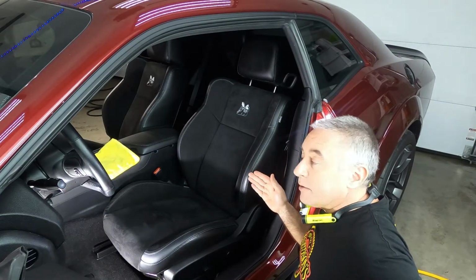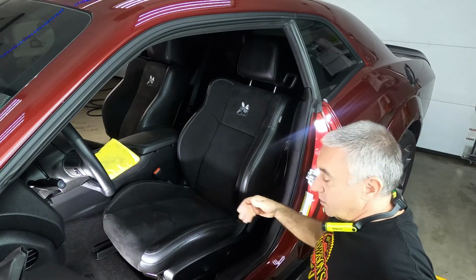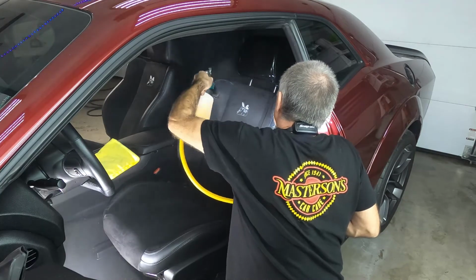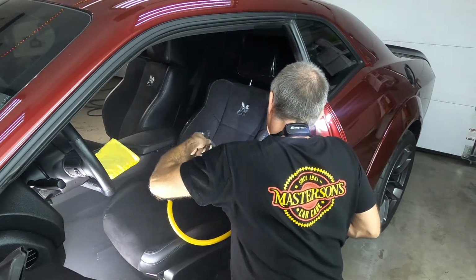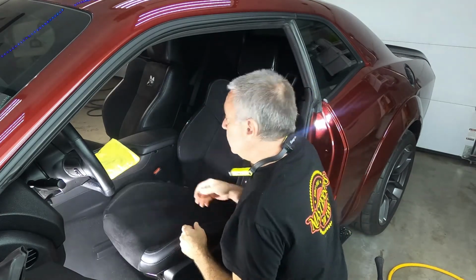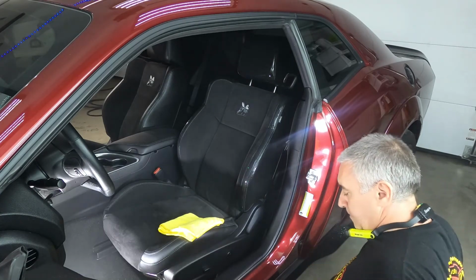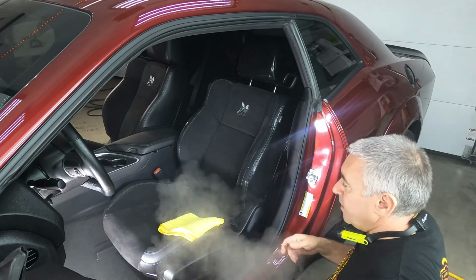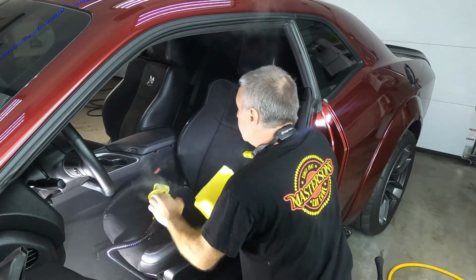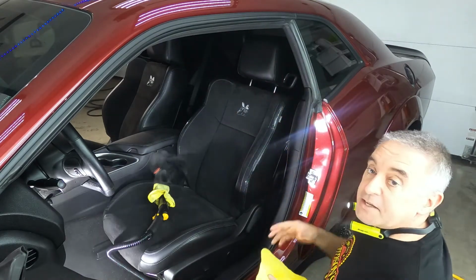Okay guys, for my interior, I'm going to show you the driver's seat, but they're all pretty much done the exact same way. What I do is I start at the top and I work my way to the bottom. I'm going to start off with the chemical gun, and then I'm going to use the steamer where I need it, okay? I've already done the back of the seat, so I just have the front left to do. So what I'm going to do here is hit this with the steamer, and then give it a wipe down with the other microfiber. And you want to be super careful not to get this too hot, because you don't want to damage anything, okay?